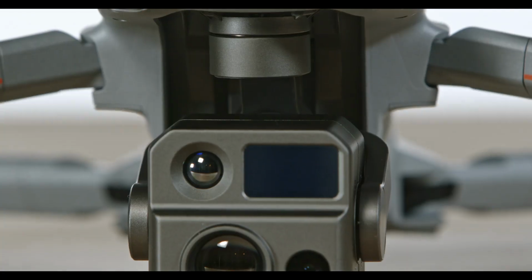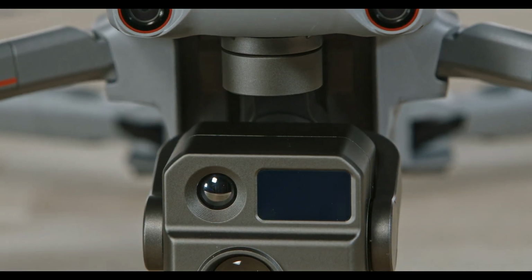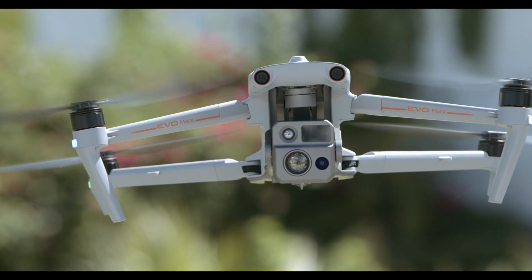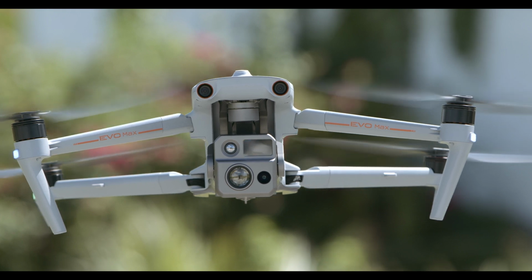The Autel EVO Max 4N is a highly versatile and feature-rich enterprise and industrial drone that is ideal for professional surveying, inspection, agriculture, and search and rescue operations. Its advanced camera system, RTK precision, and long flight times make it an excellent choice for demanding missions where both accuracy and high-quality imaging are required.